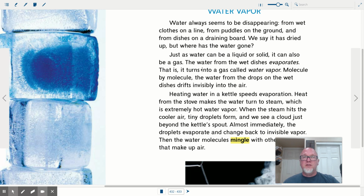So the water from the wet dishes evaporates. Please say it. Evaporates. That is, it turns into a gas called water vapor. Molecule by molecule, the water from the drops on the wet dishes drift invisibly into the air. So if this is the dish and there's water right here, the water molecules are so tiny that they could float up into the air and they don't disappear, but they will just go somewhere else.